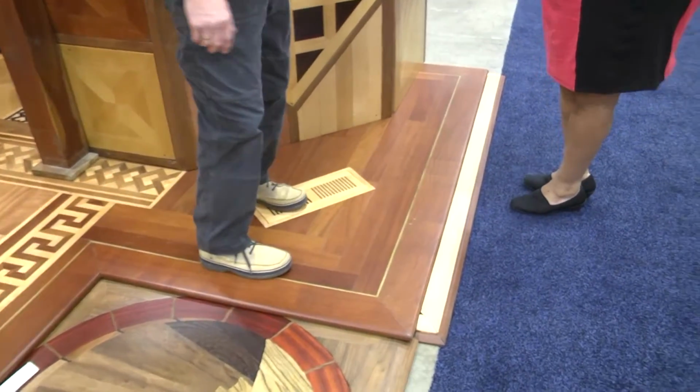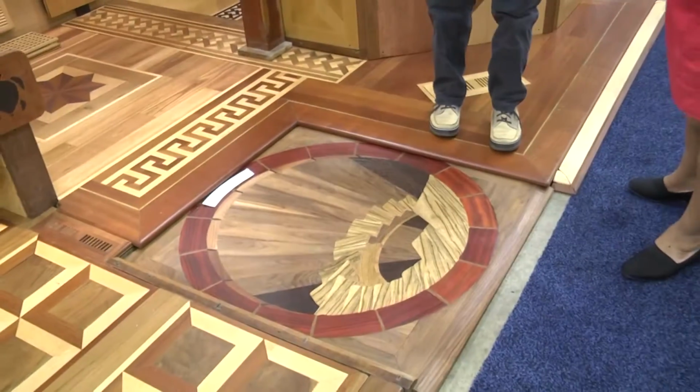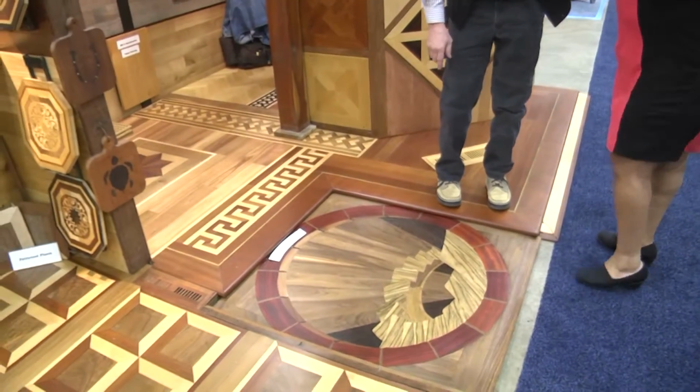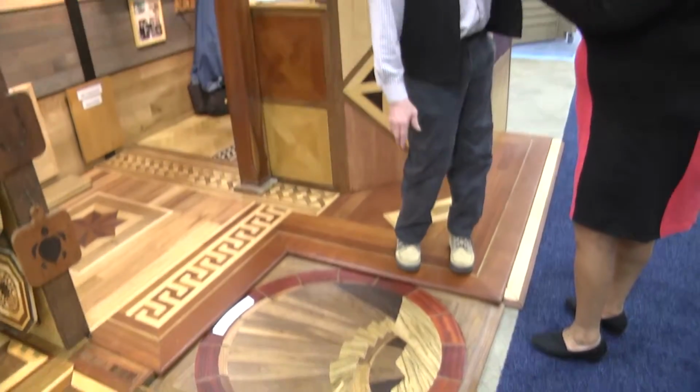I noticed that. The first thing I noticed when I walked up was this. Can you give me an explanation of what this is? That's a medallion, and it was copied after sidewalk graffiti. And that's a set of stairs. That's a metaphor for my life. It's a set of stairs going nowhere and no last step.